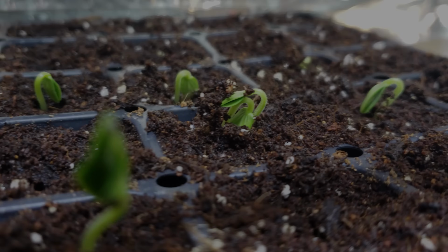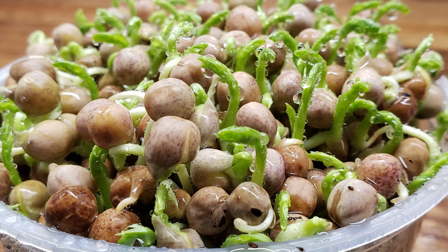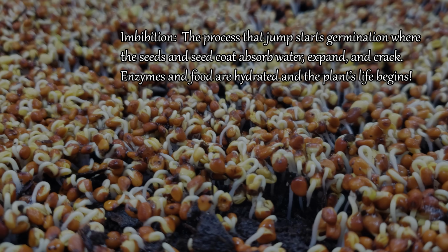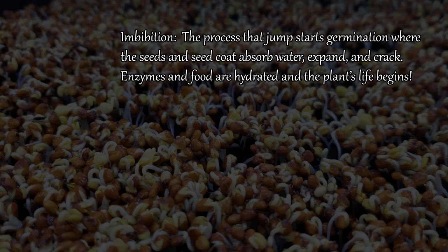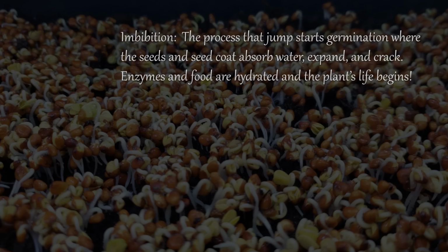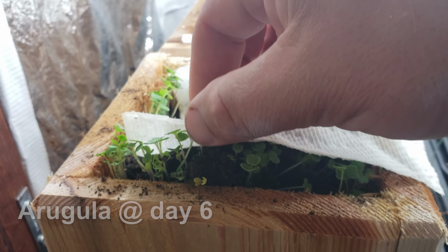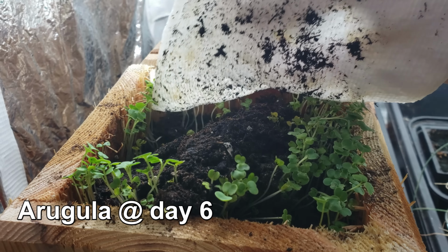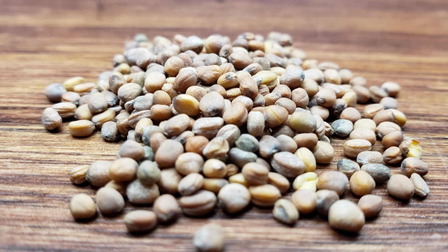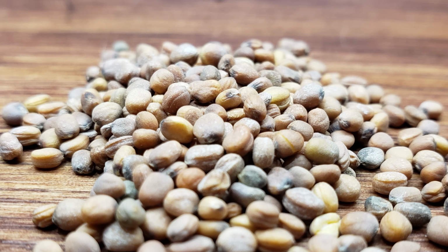As for moisture, water is the unlock that actually facilitates germination itself. Through a process known as imbibition, the seeds absorb water, expand, and the seed coats crack. Food for the seed, as well as enzymes, become hydrated and activated, and the germination process begins. For most of our crops in the ideal temperature range, this process takes around a week or less. But while seeds in a dormant state seem pretty protected, they actually don't last forever. They all have a shelf life, and some seeds last longer than others.